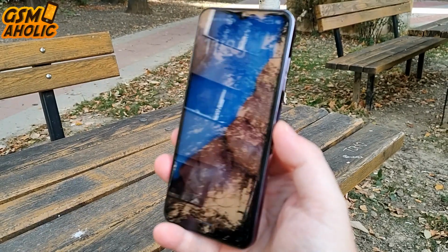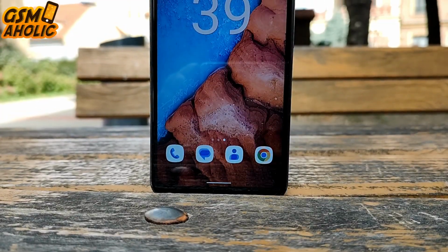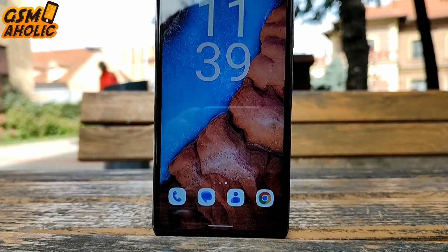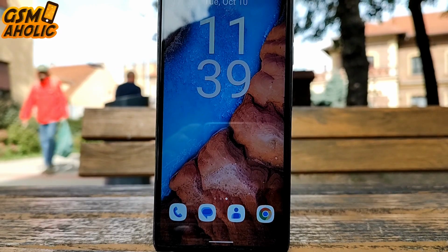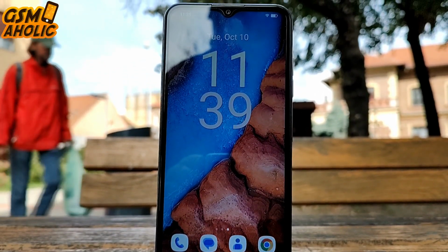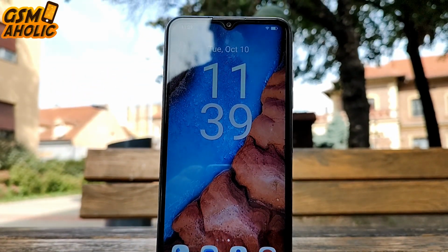Now, what other options remain? Nokia and Motorola also offer excellent low-end phones, but their prices tend to be on the higher side. But the Note 13 Pro is a cheap Android phone with good specs and a great looking interface that is very easy to use.